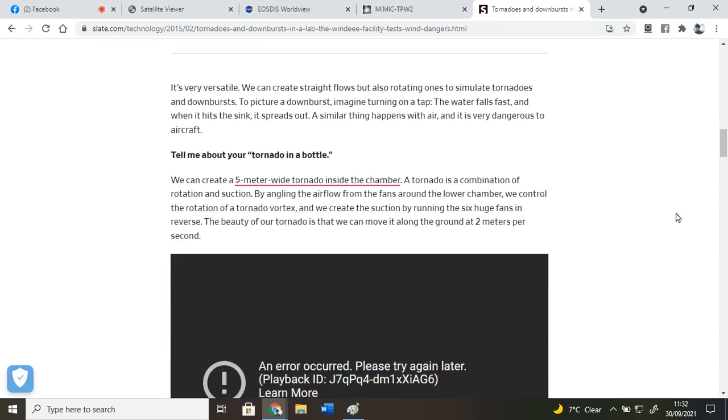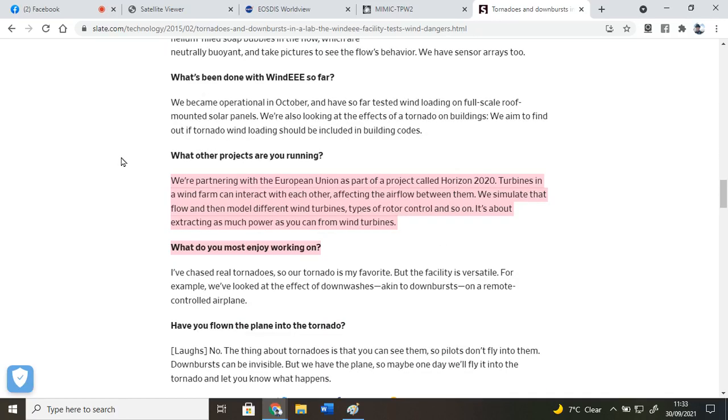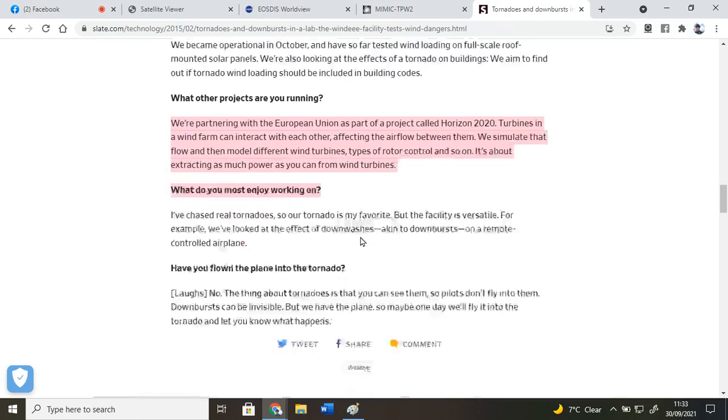They can do winds, and Billy Hayes, this well validates what you said to me years ago about them using wind farms. All right, they won't let me play the video of them making it, but what I want you to see is this. What other projects are they running? We're partnering with the European Union as part of a project called Horizon 2020. Turbines in a wind farm can interact with each other, affecting the airflow between them. We simulate that flow and then model different wind turbines and types of rotor control and so on to extract as much power. But these things can also create winds.